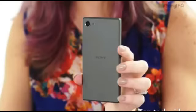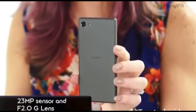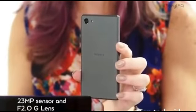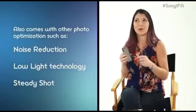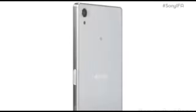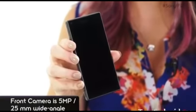Now the cameras. The rear camera is a 1 in 2.3-inch Exmor RS 23-megapixel sensor with an f2.0 G lens. And you get fast autofocus at 0.03 seconds, which is faster than the average human eye blink, which is 0.1 to 0.4 seconds on average. So that means action shots. You also get 8x digital zoom or 5x clear image zoom as well. The front camera is 5 megapixels, and you also get 25 millimeters in wide angle viewing, so great for selfies.